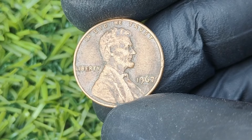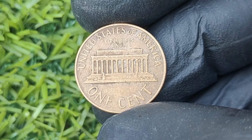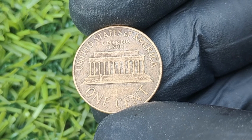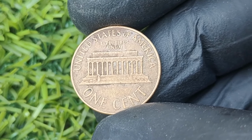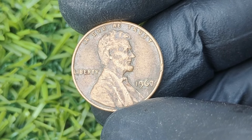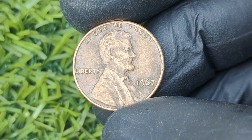Here's where urgency comes in. These coins are rising in value fast. As awareness grows, collectors are snatching them up. Once they're in private collections, they disappear for decades. So the longer you wait to check yours, the fewer chances you have to cash in. Think of it like crypto, except it's real, it's tangible, and it's not going to vanish overnight. Good, because I'm about to tell you about another 1967 penny, sold in 2024, that shocked the entire coin world.